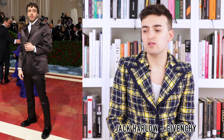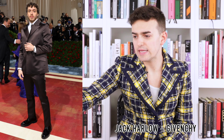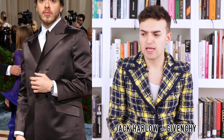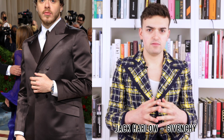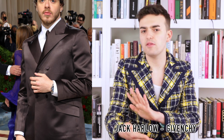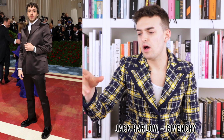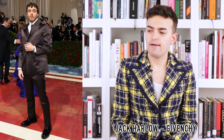Next up, we have Jack Harlow, and he's wearing Givenchy. Now, this is a brown chocolate double-breasted suit jacket, and again, if we look at the suit jacket as Jack is holding it, it's flat. No curvature, no pull away, none of that, so not on theme automatically. Pants, blah. The shoes, blah. The shirt, blah. It's just not on theme.